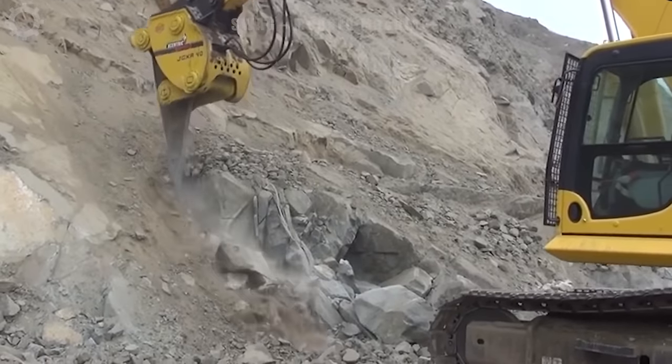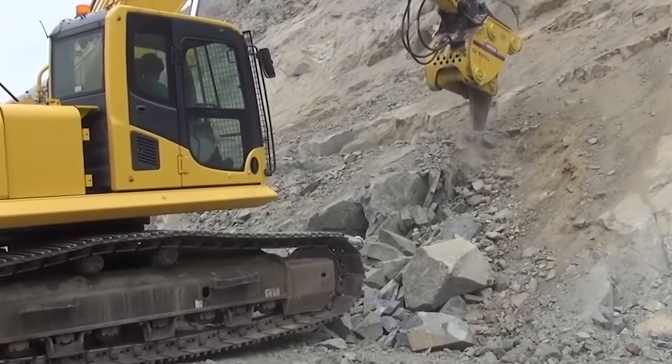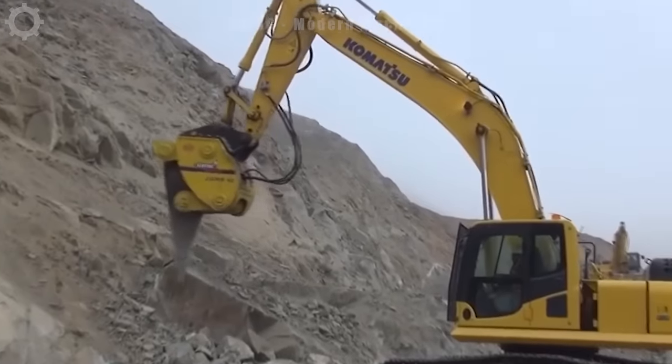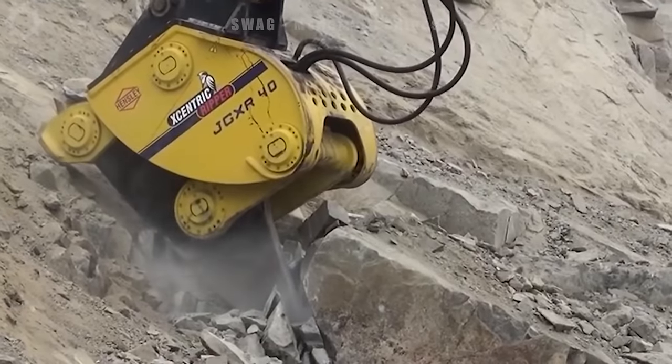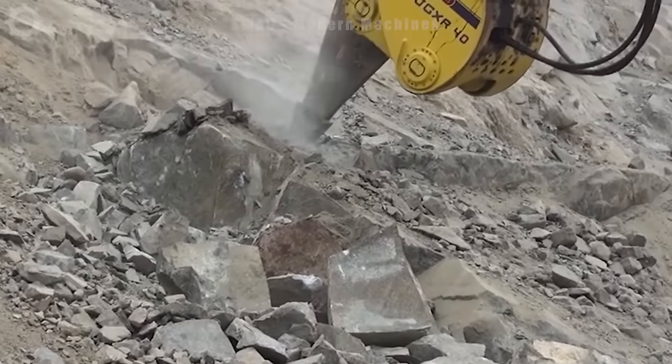When confronted with resilient and formidable rocks, the JGXR20 spring hammer emerges as an optimal solution, specifically crafted for integration with conventional excavators operating within limestone quarries such as Vast Key. This innovation epitomizes human creativity in transforming into a formidable rock-breaking apparatus.